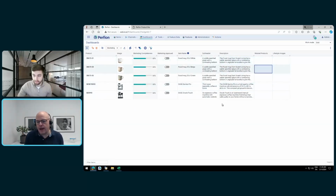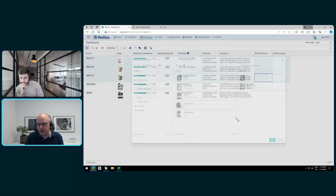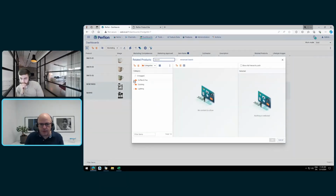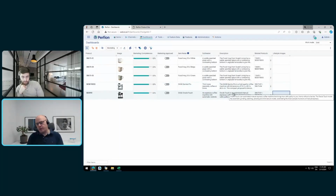In here, I also have a field with related products, and that's actually just to give an example that I can make relations to other products in here. So this could be used for spare parts, for bundles or whatever. So for these coffee cups, I'm just going to pick some coffee machines. And for the coffee machines here, I'm just going to pick some coffee cups. Oh, I might as well pick some of the new ones. And with the relations and the data modeling capabilities, it means that I can easily, when I'm on this product, access the product information on this.